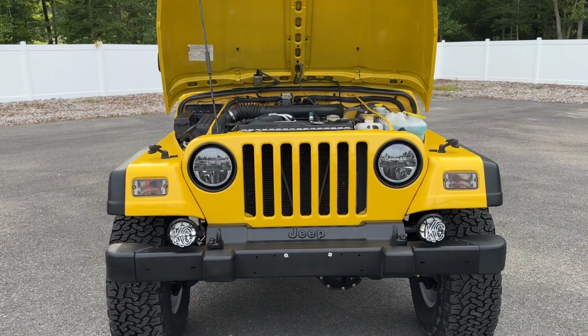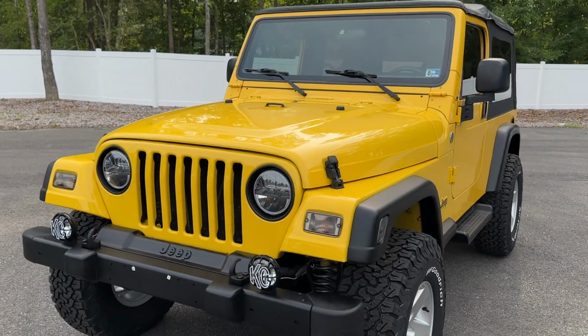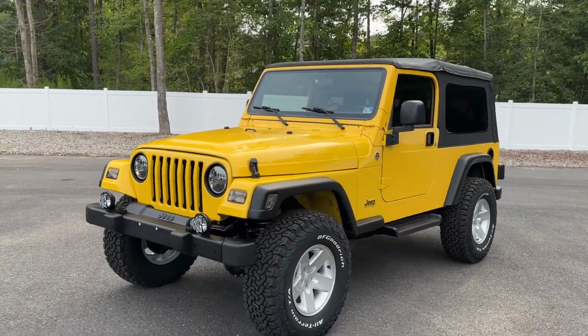not get added to the Jeep. So always small little things like that. Better to take the right approach and do it and not know about it than not do it and not know about it. So as y'all see, cosmetically, she is all there, super clean.